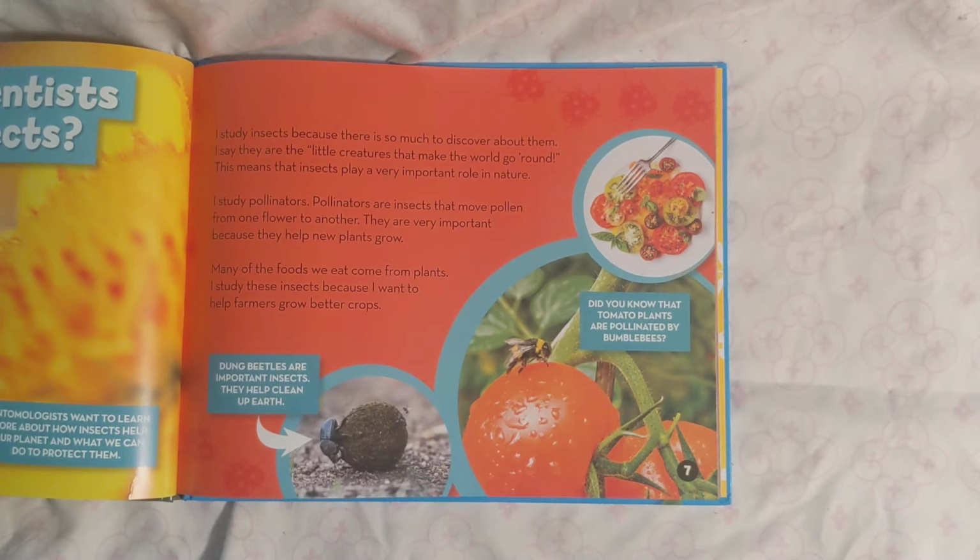Pollinators are insects that move pollen from one flower to another. They are very important. They help new plants to grow. Many of the foods we eat come from these plants. So an entomologist studies these insects because they want to help farmers grow better crops.